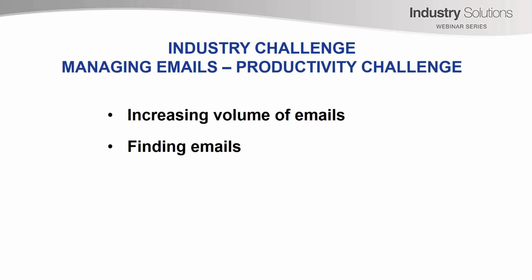Managing emails and the productivity challenge. The volumes of emails that we send and receive is increasing. Unfortunately, with the deluge of emails, it can get pretty challenging to find a specific email or pieces of information that are in the email. If we can make it easier to find the emails, productivity will naturally increase.